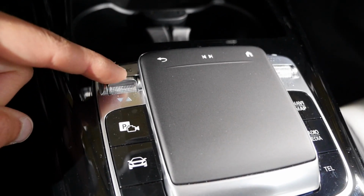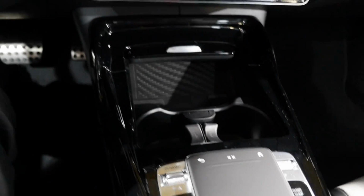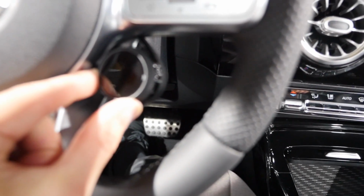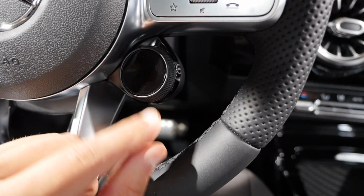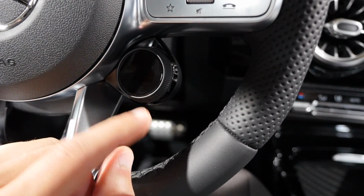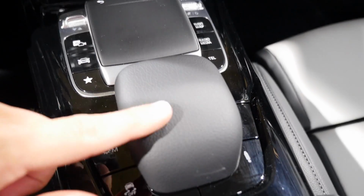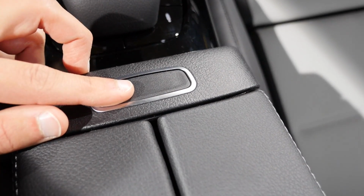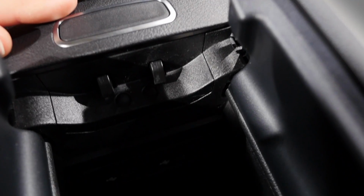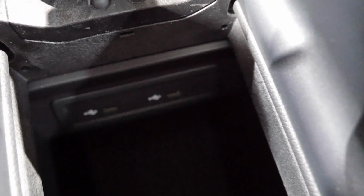This will be the driving selector where you can pick the driving modes, but you can also do that here in the AMG models, right at the steering wheel with this new one, but I don't like them so much. They don't fit the rest of the quality of the car, I think. And then this pad is just to put your hand on while you control something. And then you can also slide open this armrest here with another two USB-C supplies and some more storage room.